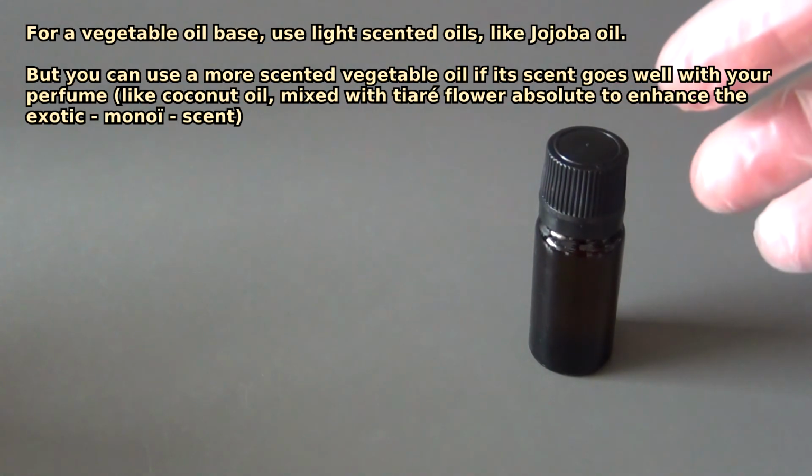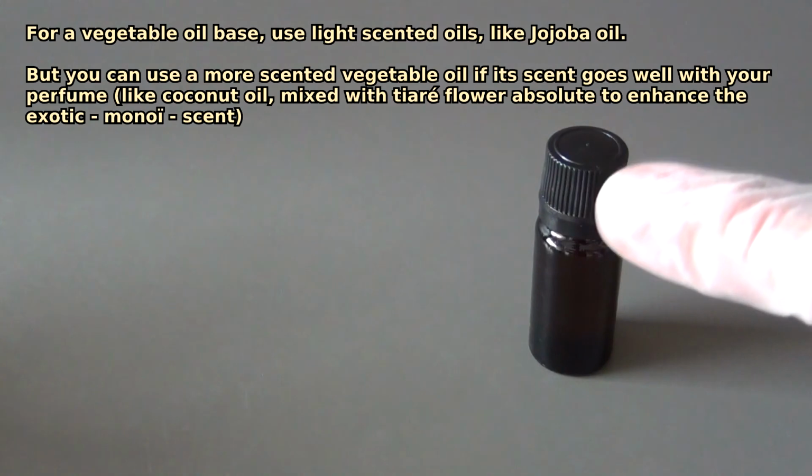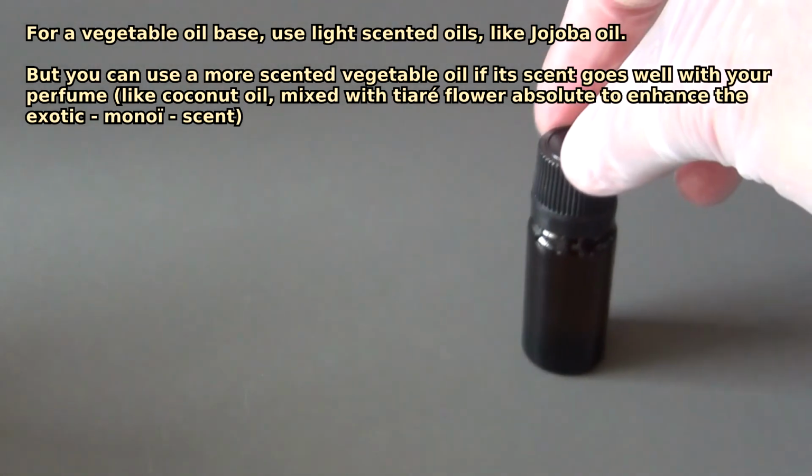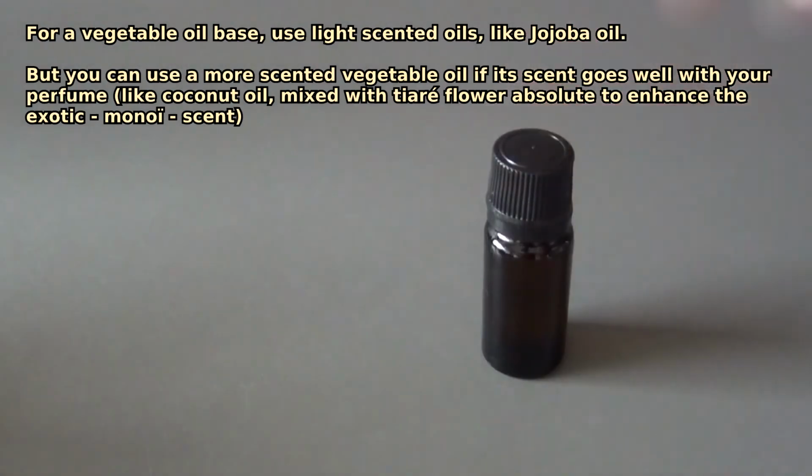And so if you want to use vegetable oil as a base, you should use vegetable oil that does not have much of a scent, like jojoba oil. Yeah, I think jojoba oil would be the best, really. And plus, the composition of jojoba oil is pretty much the same as human sebum, so it's going to be really, really well tolerated by your skin.